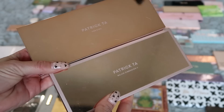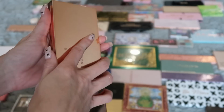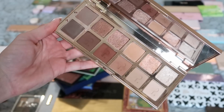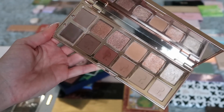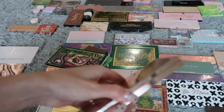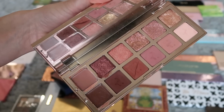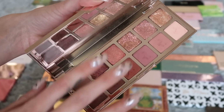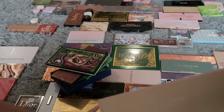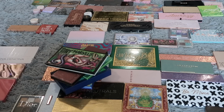Okay, jumping over to Patrick Ta, I have the Major Dimension and Major Dimension 2 palettes. I did purchase both of these myself, and I really enjoy them. I liked the Major Dimension so much that I ended up buying the Major Dimension 2, which has more of the pink and the mauve tones, which I love, but the mattes in here are such good quality. It has the 2 cream shadows, which I really enjoy. The sparkles, the shimmers are super easy to use, like the packaging on these, so I am gonna keep both of them.